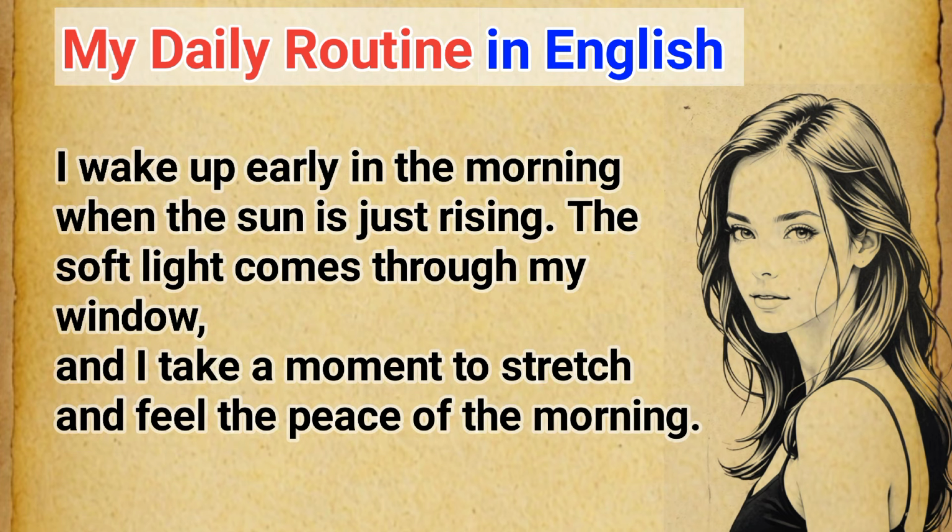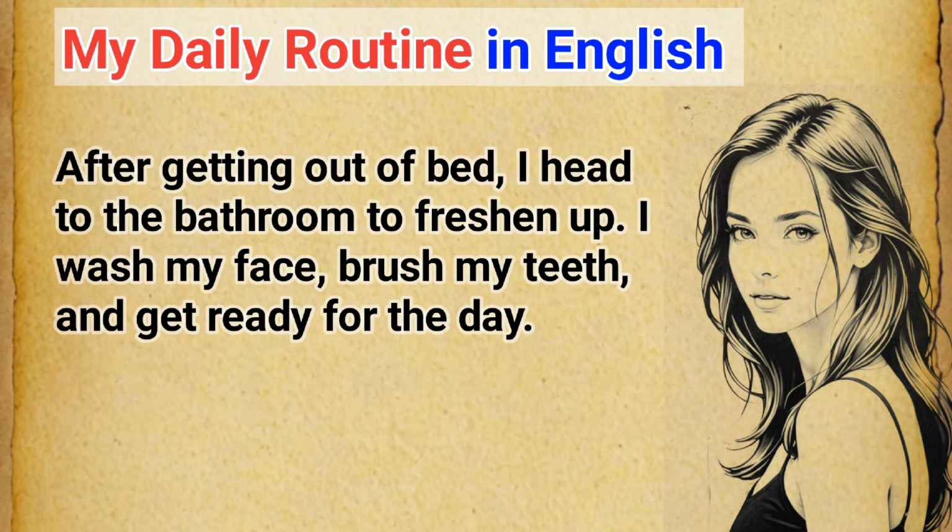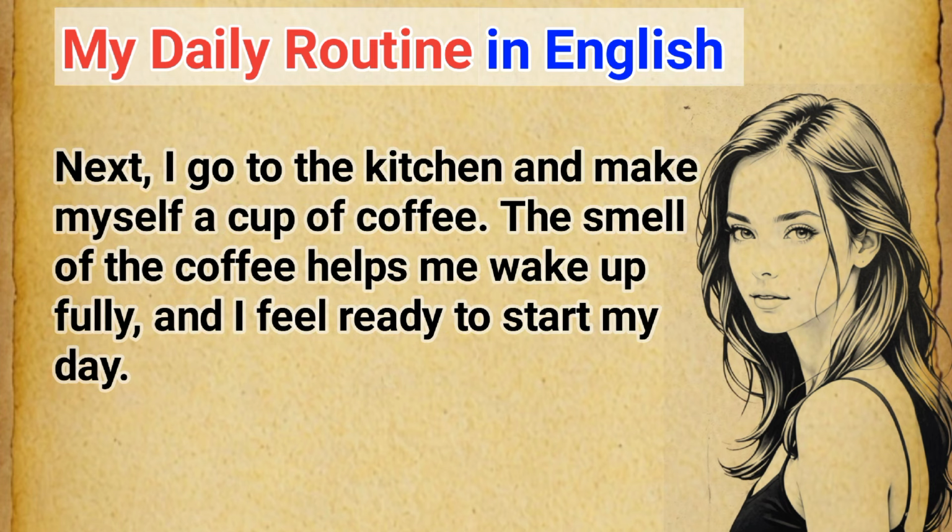I wake up early in the morning when the sun is just rising. The soft light comes through my window, and I take a moment to stretch and feel the peace of the morning. After getting out of bed, I head to the bathroom to freshen up. I wash my face, brush my teeth, and get ready for the day.